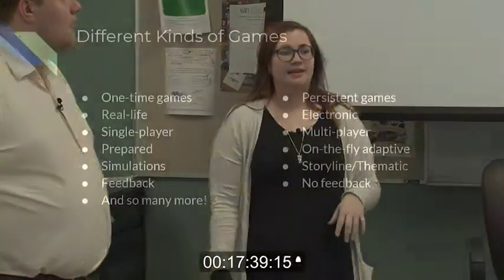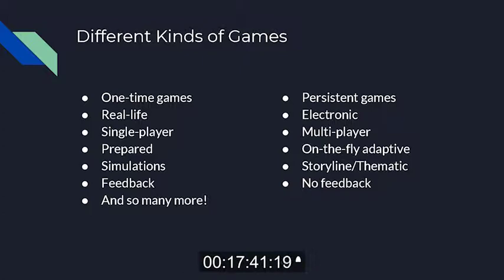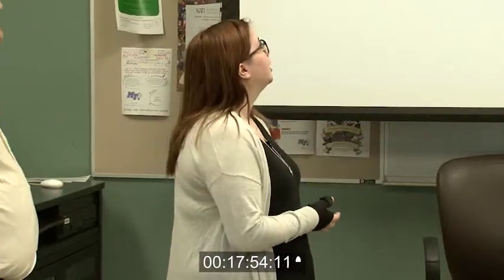So there's a bunch of different kinds of games you can play with your kids. You can build a lot of these. You can adapt them completely to whatever you want them to be. One-time games are games that maybe you just introduce. It's not something that you will do consistently. It's just something to introduce a concept maybe, and then that's it. That's all you need it for.